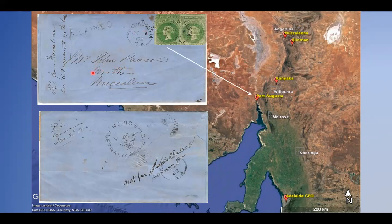Along the Northern Mail Route, we can see Mr. John Pascoe, North Nucalina. And it was for an unpaid hotel bill to Mr. Pascoe, who at that time was believed to be working at Nucalina Mine.